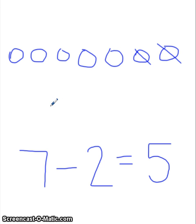Now let's check your equation. Did you write 7 to show there were 7 kindergartners to start with? Did you draw your Linus the Minus to show that we are taking away 2 kindergartners? And then did you end with an equal sign to show how many are left over? And there are 5 left over.